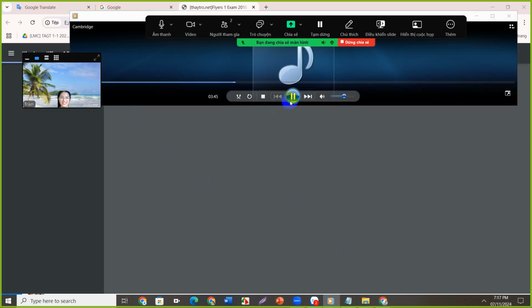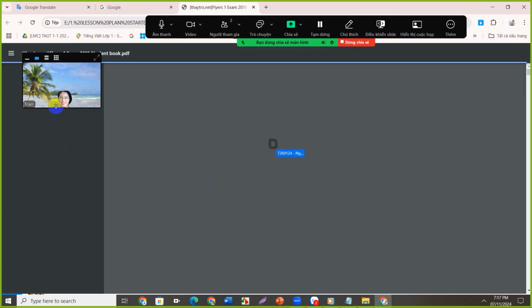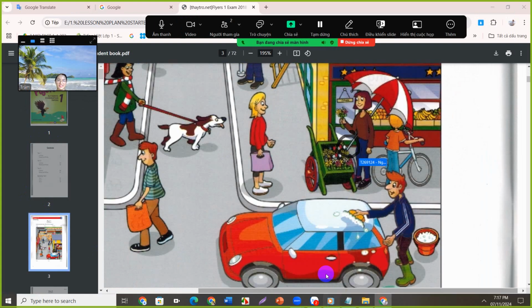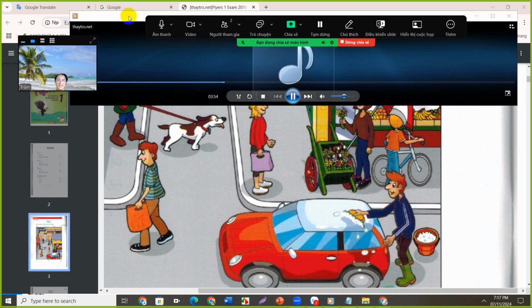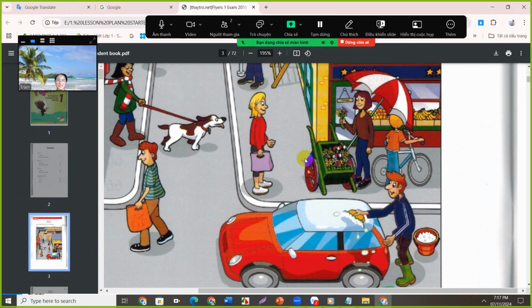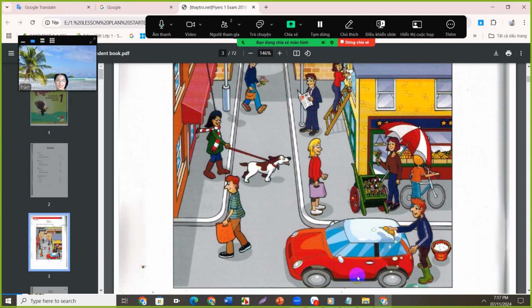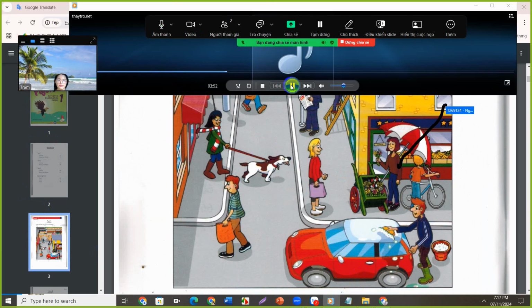And across the road, I can see her husband. Okay, where? Katie. So her name is? Katie. Yeah, this one, Katie. And across the road, I can see her husband.